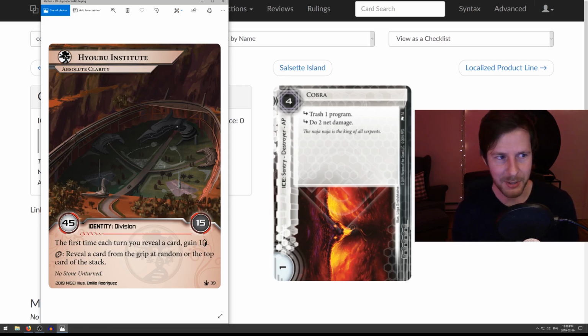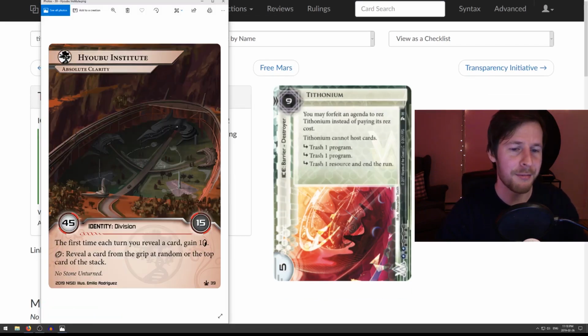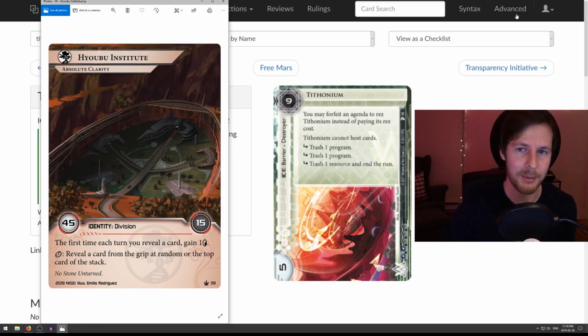Trash program subroutines on sentries in Jinteki are kind of weak. But there's other things that have trash program subroutines. I've been playing a fair bit of Tithonium lately. I kind of like it a lot, considering Paperclip isn't that common. So this became a lot more taxing for a lot of runners. And this can surprise a runner. And if they did install their breakers early and they didn't install a barrier breaker, this can surprise them.